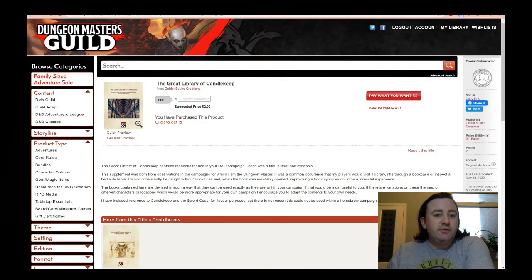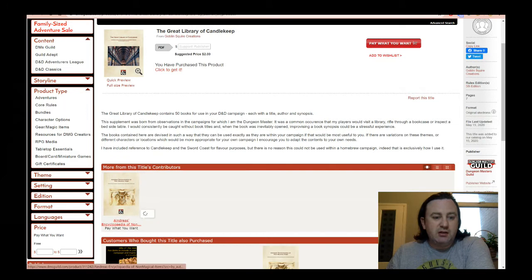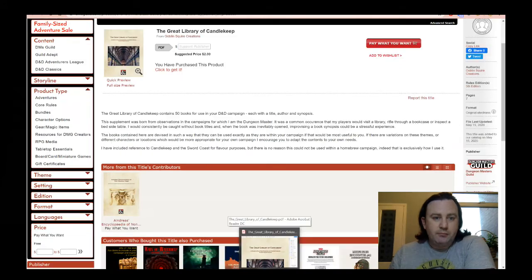So this is the page for The Great Library of Candlekeep by Goblin Squire Creations. This is the second title that Goblin Squire has made, the first being Aindreas' Encyclopaedia of Non-Magical Items, which you can find at the bottom here. I'm just going to quickly link back, and that's this one here. As you can see, I have purchased it. Okay, I already have the PDF downloaded, so let's get into that and have a look.